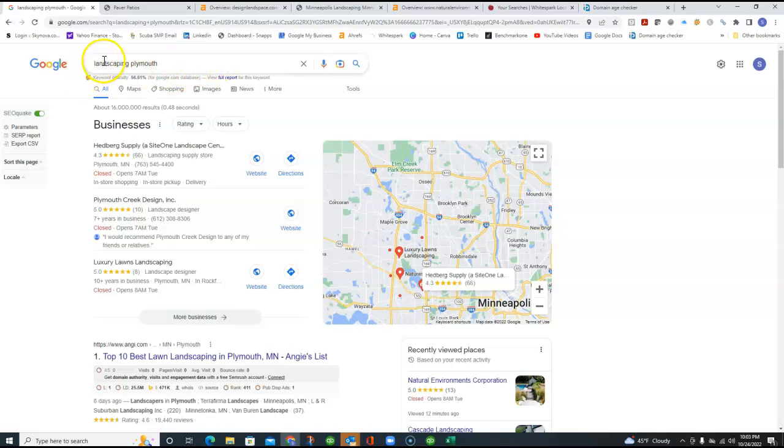But when I do this landscaping Plymouth, this is what comes up. And this first area here is called the Google Map Pack. And this is a real powerful place to be. A lot of people stay right there when they do a search. They'll check out these 2 or 3 businesses. And the way you get ranked in here is with what's called citations. And citations are basically just an online directory like Yelp or Yellow Pages, LinkedIn, Facebook, that include your name, address, and phone number of your business. And the more of these that you're in, the higher you get ranked here.